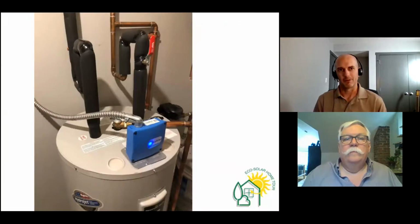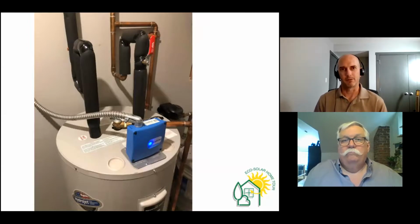The big thing we learned here is, don't oversize your tank. This one's 38 gallons and we've never run out of hot water. So this one is pure electric. It's not a heat pump. It's just straight resistance heating.